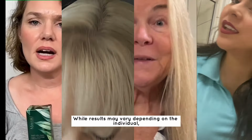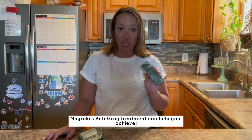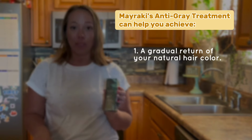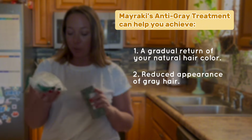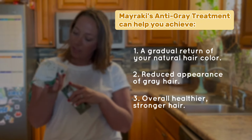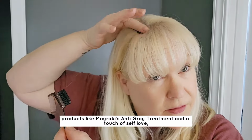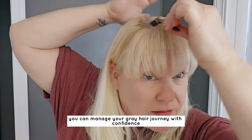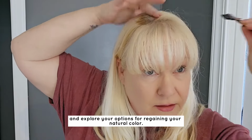While results may vary depending on the individual, Mayraki's anti-gray treatment can help you achieve: 1. A gradual return of your natural hair color. 2. Reduced appearance of gray hair. 3. Overall healthier, stronger hair. With the right knowledge, products like Mayraki's anti-gray treatment, and a touch of self-love, you can manage your gray hair journey with confidence and explore your options for regaining your natural color.